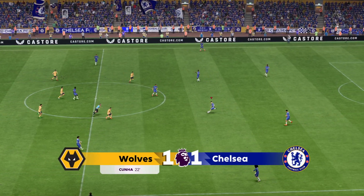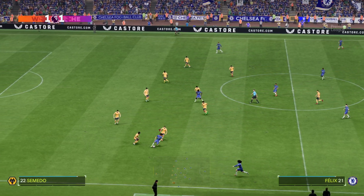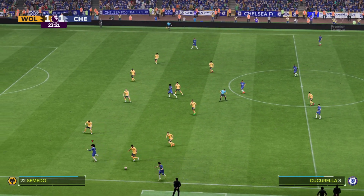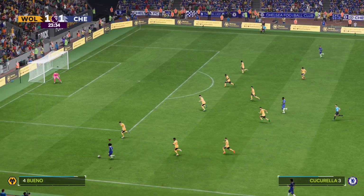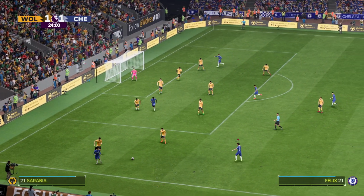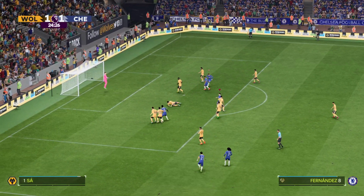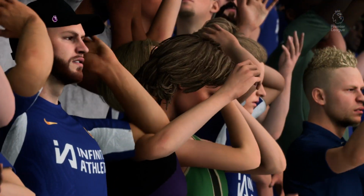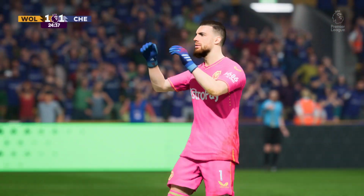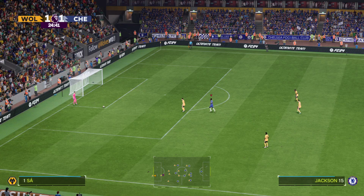So underway again, following the goal that made things level. It's a message for Javier Santiago, attending his first game here today. So welcome, Javier. He could really get at the opposition. Félix. Well, capable of so much better, to be honest. Well, I expected more as well, Derek. I thought from that sort of position, he had every chance of scoring, but it's a poor effort.